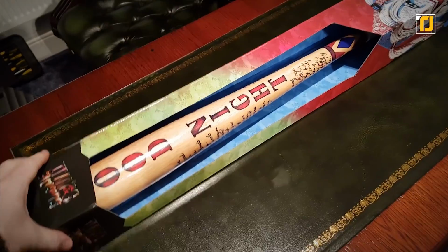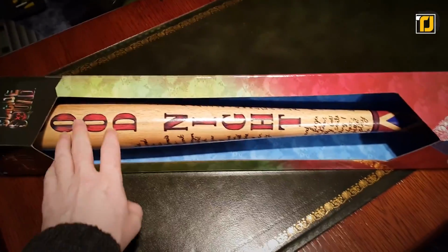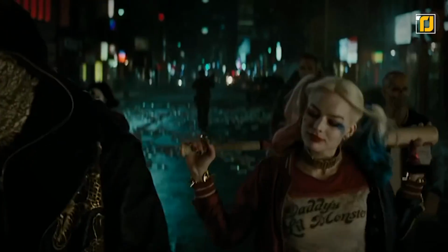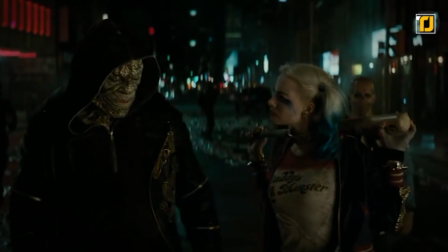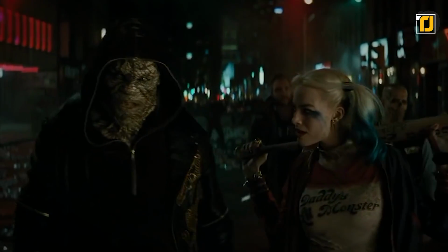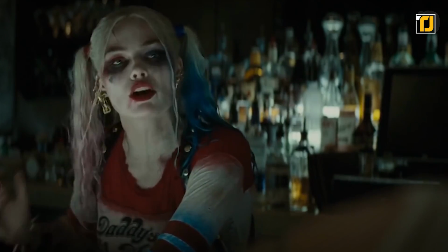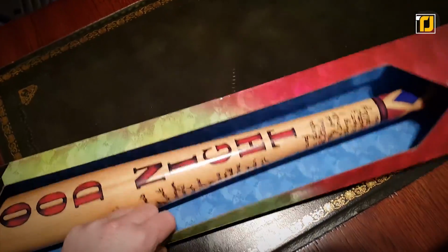This signature look is hard to wear out in the real world without catching some stares. So if you're planning on doing that, make sure you pull it off the right way. But the one thing that really makes Harley recognizable, and all the more important for your cosplay, is her classic baseball bat that she carries around. You don't even have to be a fan of Suicide Squad or follow the DC comics to know that. That means there couldn't be a better reason for you to want to own one yourself.